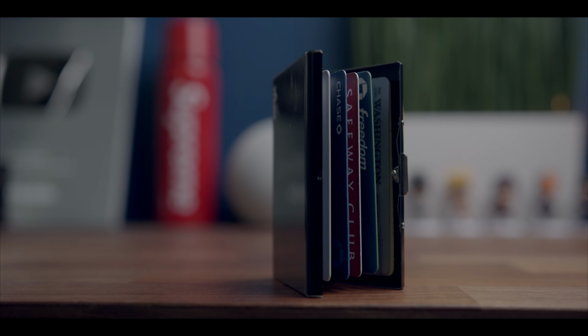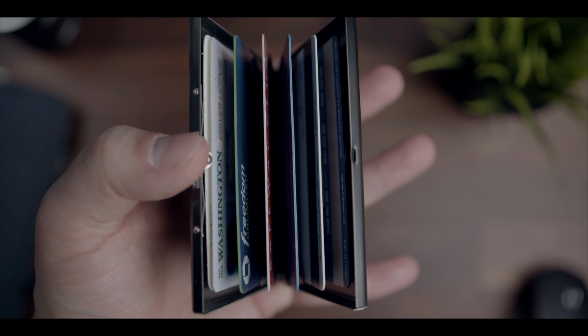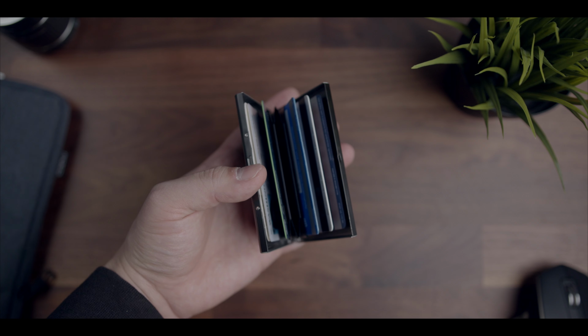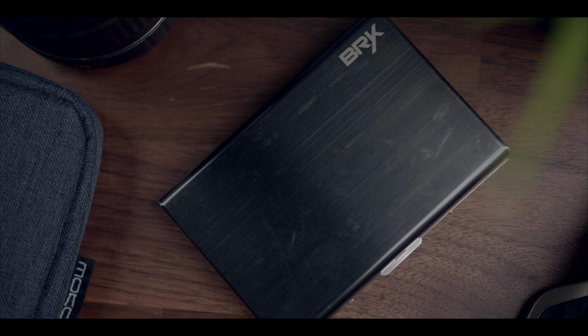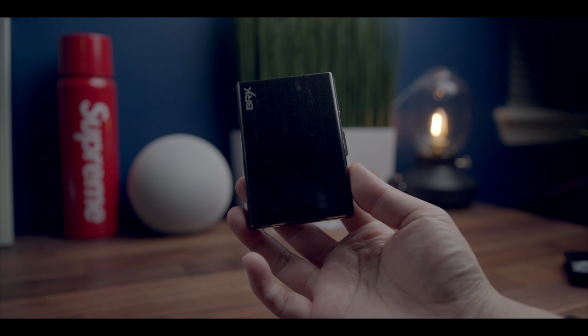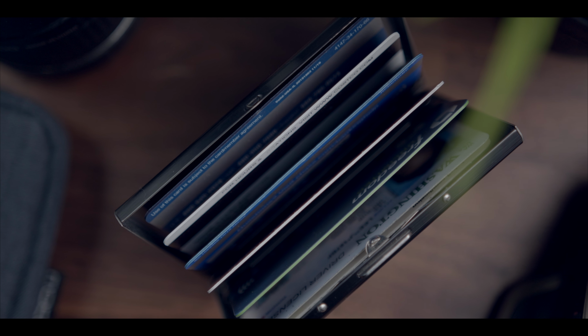What I mainly love about this thing is that it has slots for a max of 7 cards, and it opens up in this nice accordion style filing system, making it super easy to get what I need in and out quickly. It has a nice locking mechanism that clicks shut and pops open when you push this button. It has RFID protection, which is great for security, and it's pretty cheap. This is way better than some of the other wallets or card holders that I've tried in the past, something super minimal but ultra functional.